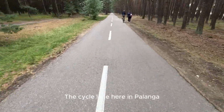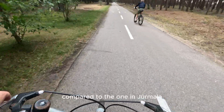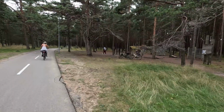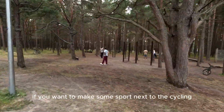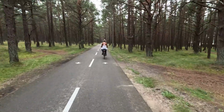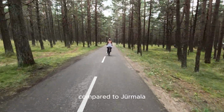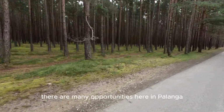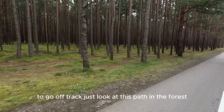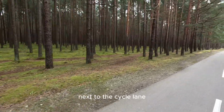The cycle lane here in Palanga seems very well maintained compared to the one in Jūrmala. There are also some amenities. We want to make some sport next to the cycle lane here in Palanga. And in general, the feeling is that you are much more in the middle of nature compared to Jūrmala. Another important difference is that there are many opportunities here in Palanga to go off track. Just look at this path in the forest next to the cycle lane.